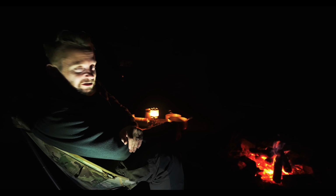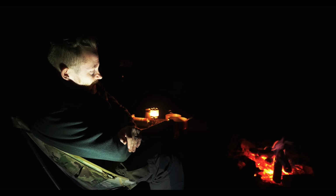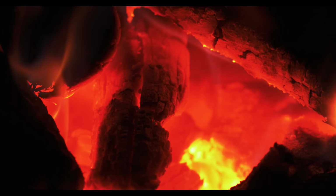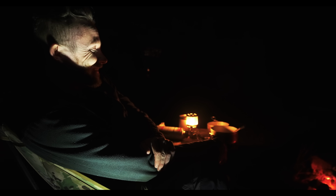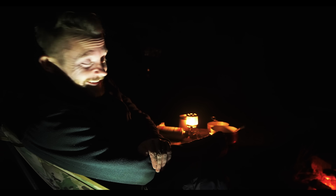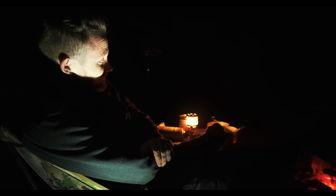I think I'm going to kick back, enjoy this fire, start packing up here in just a little bit. I have a huge mess to clean up. I'm not going to lie, that bacon grease is on everything. There's grease and oil everywhere. It was worth it. No doubt about it.